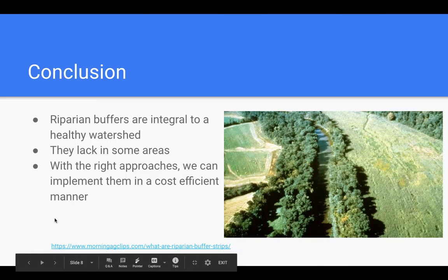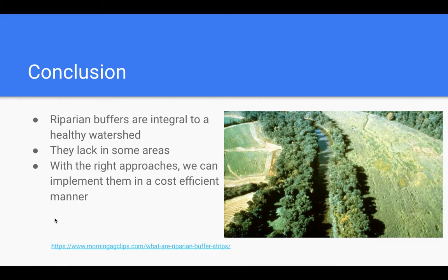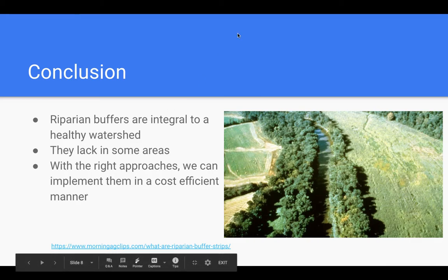In conclusion, riparian buffers are clearly integral to a healthy watershed, especially in New Jersey with the sheer amount of human activity. They are lacking in some areas, among other issues, but with the right approaches, we can implement them in the most cost-efficient manner and help the community.